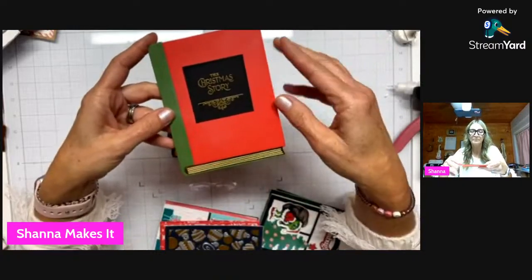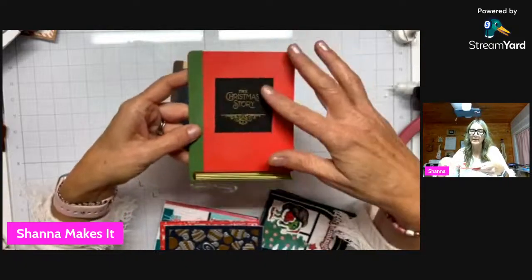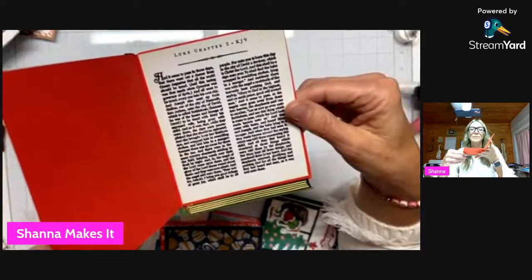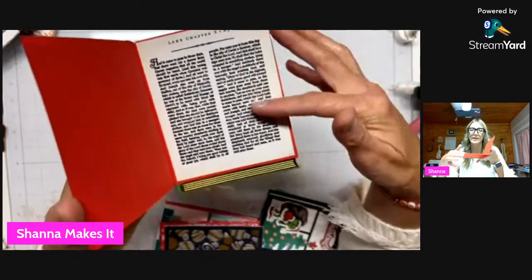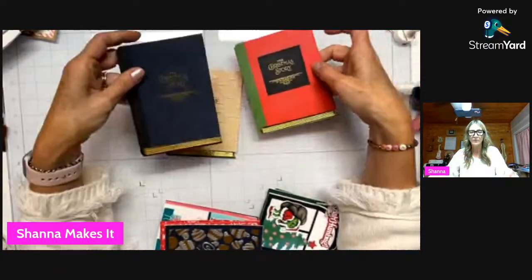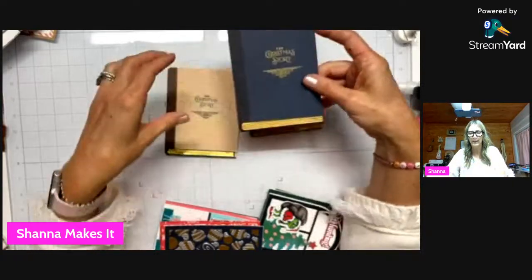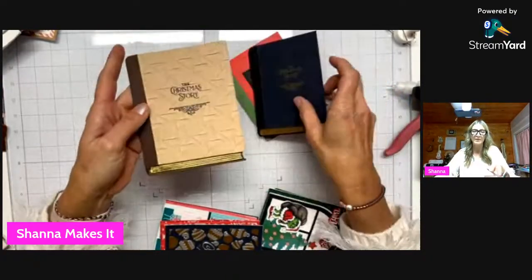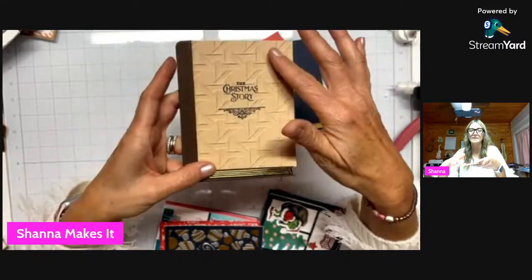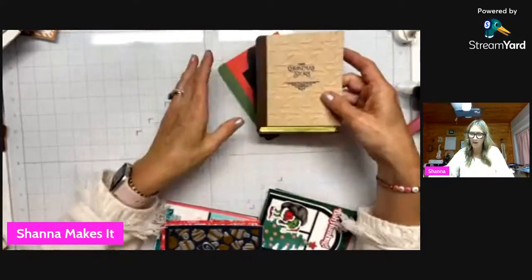It's the Christmas story, and it's made like a book. You've got your pages and your book binding and your panel, and I embossed this, and then on the inside you've got the stamp that has Luke chapter 2 King James version, and it has the story on there. And so I absolutely had to have that, and so I made several with it. I did the red and the green. I did this dark blue, navy blue and black, and then I did this craft card with brown, and I actually embossed this to make it look like a textured book and put it in there. And I love these.